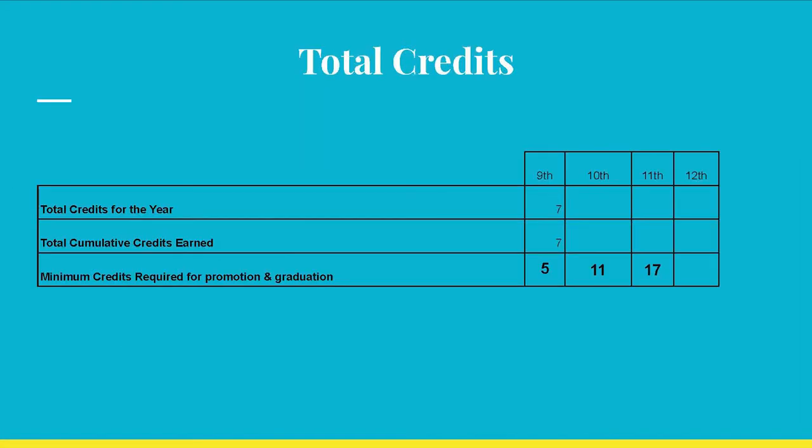Final step. For the bottom section of your checklist, please total the credits you earned for each year. Freshmen, you will again put the total number of credits you plan to earn by the end of the school year. Sophomores and juniors, in addition to the total credits for each year, add up the total cumulative credits you've earned to be sure you are on track for meeting promotion and graduation requirements.